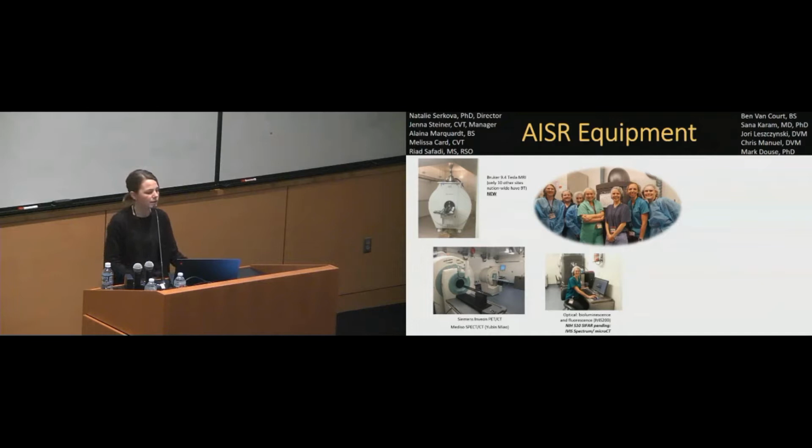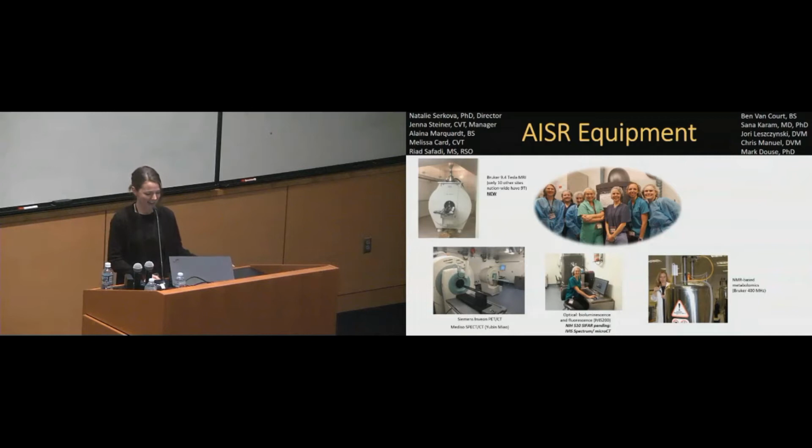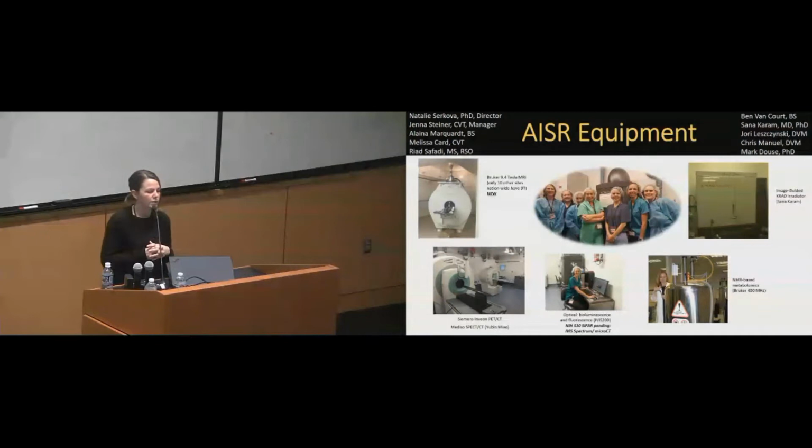And then, as I mentioned before, we do NMR work as well, working with the School of Pharmacy and their NMR magnet. And within our MRI suite, we have the irradiator, the precision-guided irradiator. And that is overseen by Dr. Sana Karam and Ben Vancourt, but we also work very closely with them.